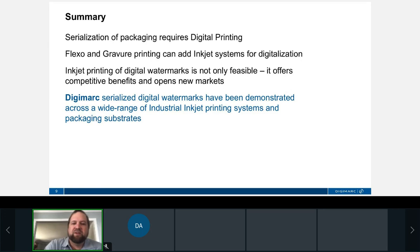So I've put a summary slide together: the serialization of packaging requires digital printing. The flexo and gravure printing infrastructure out there is enormous for packaging. And what we've demonstrated here is that inkjet systems can be added to these flexo and gravure lines to add the digitization of packaging that is going to be required here in the next decade. And so you have this hybrid printing approach.